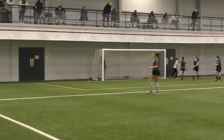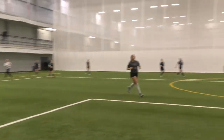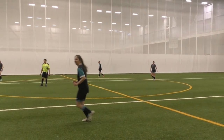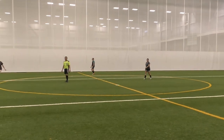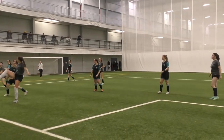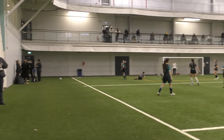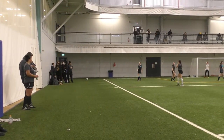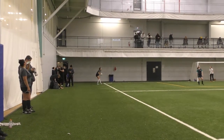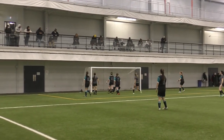Nice little move by Delarone, but it lands right on and forces the keeper to make the stop. McGregor keeps it in. Nice move. Ooh. Good challenge. But Kahnawake does get a throw in here in the offensive zone. Good opportunity. Lands on net.